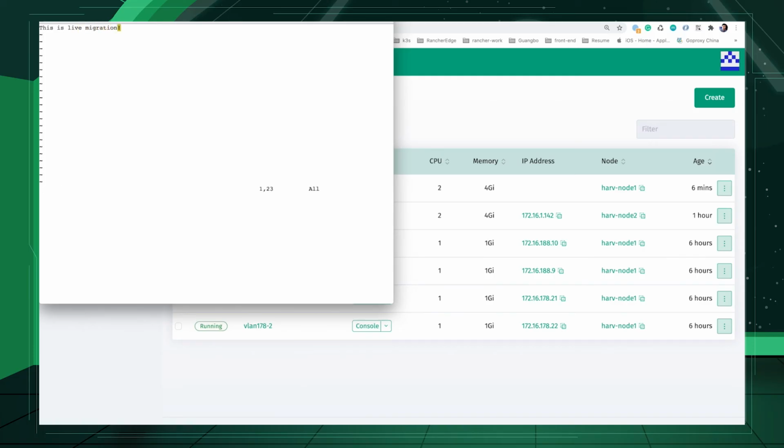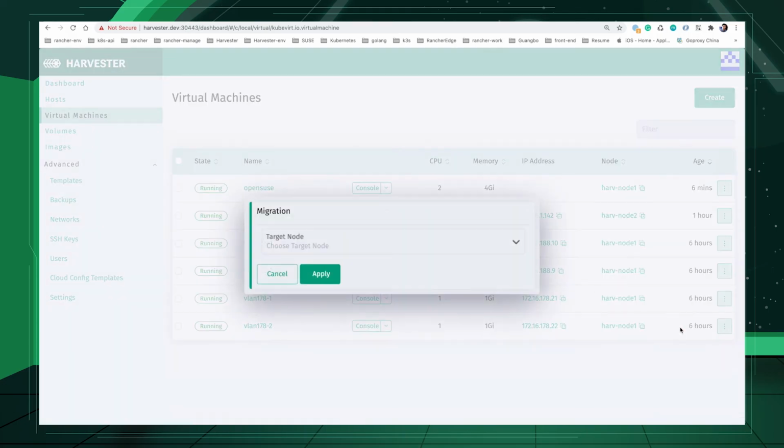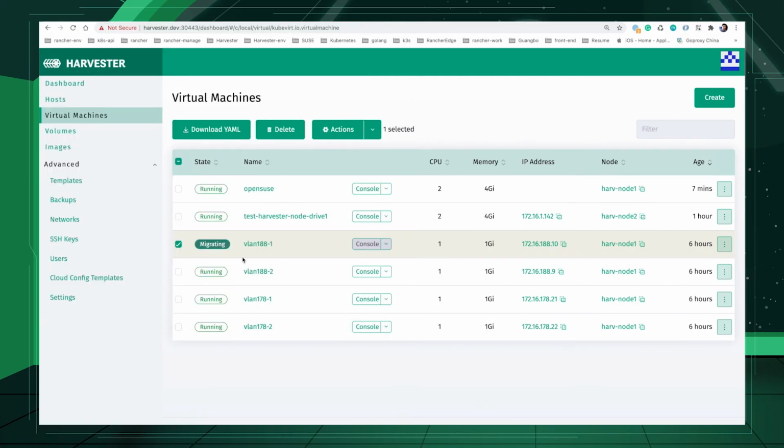Live migration. And now we can start migrating the VM from node 1 to node 2. So now it's started migrating. Meanwhile, let's type more words to make sure that every memory data is saved while doing the migration. So there's no downtime. It's saved. Okay, let's check the text. And let's check if the migration is done. It's still migrating.